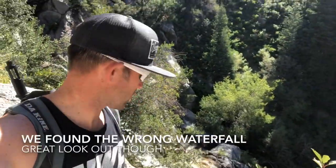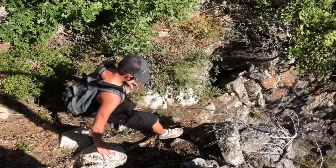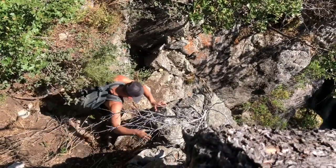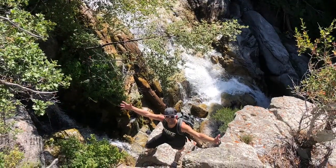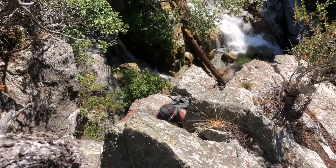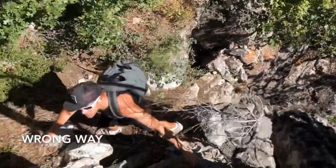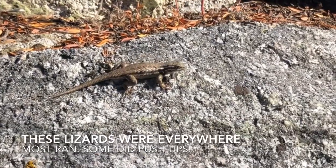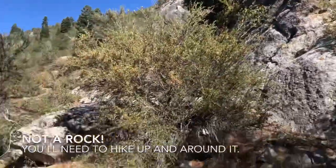Okay, so we finally made it to the waterfall, but the trail down to it looks pretty sketchy. I think I'm gonna give it a try, but I don't know if we found the wrong trail or not. That's the wrong way. From that direction, which led us to that kind of cliff area. There's this huge rock in our way, so I'm guessing we just need to hike out around it to get to the waterfall.